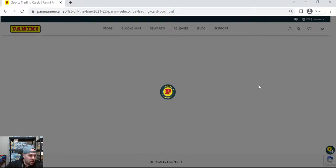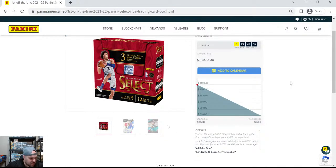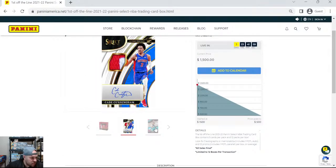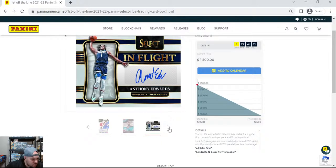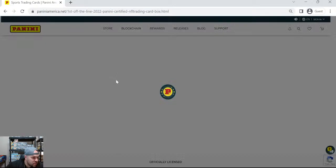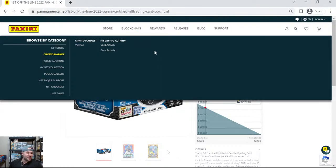Then we got Select first off the line 21-22 hobby box, starting at 1,500 down to 700. I believe pre-orders are at like 750. So this will be a hype release and auction. Yeah, that looks nice. If you get those Selects for 500, I like it. Keep it coming down.